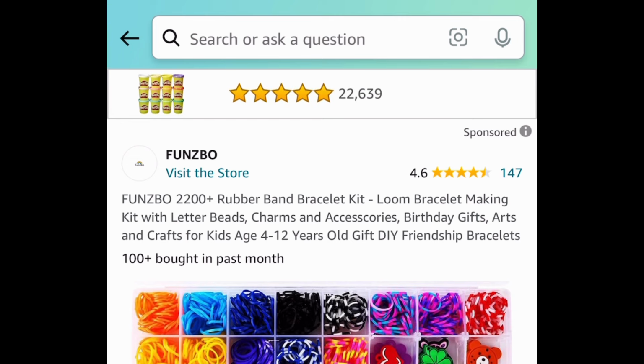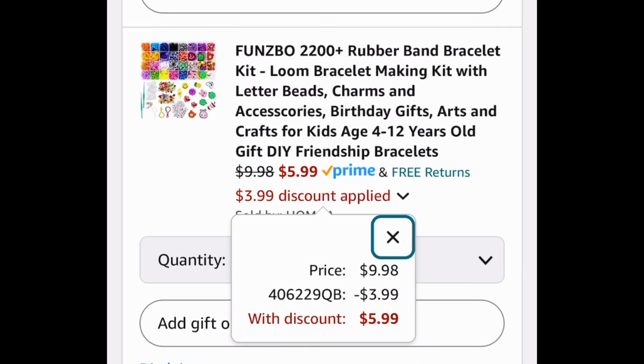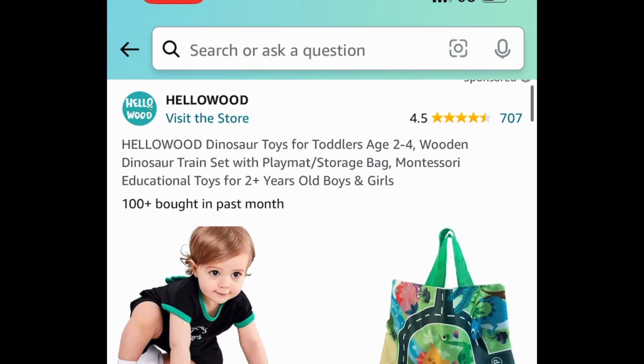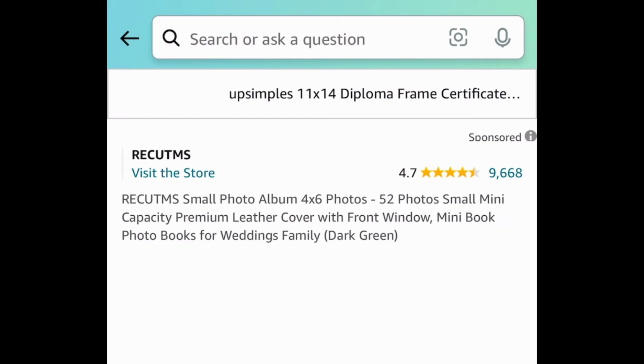Next deal here, we have this rubber band loom bracelet kit, and this one is currently priced at $9.98, but with our code and coupon we're going to bring it down to $5.99. Next deal here, we have this wooden dinosaur train set with a playing mat and a storage bag. This one is priced at $19.99, but with our code we're getting it for $9.99.